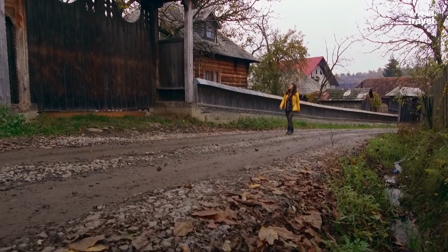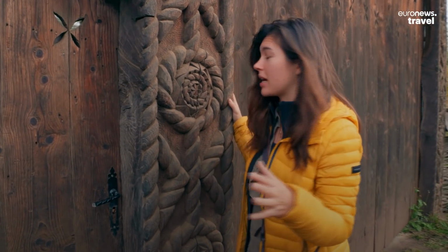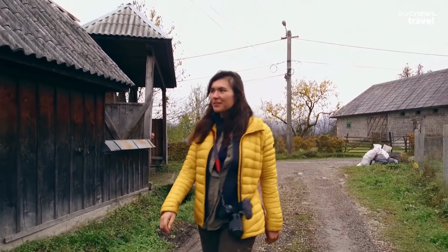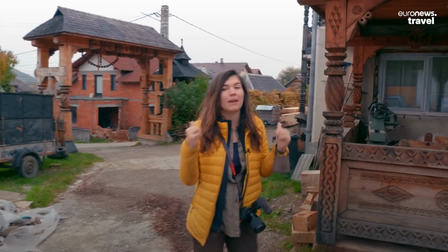workshop. These gates are absolutely beautiful, and if you drive around this region here, Maramureș in Romania, you're bound to see them in pretty much every village. They're like a part of the traditional culture here. I'm about to meet someone really special who makes these gorgeous wooden Maramureș gates.